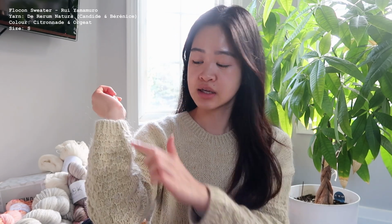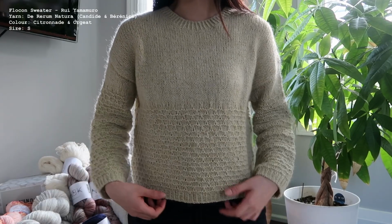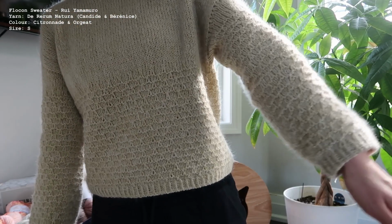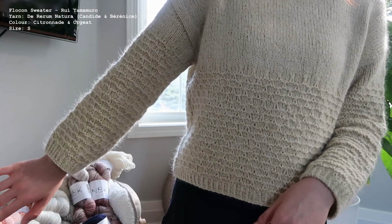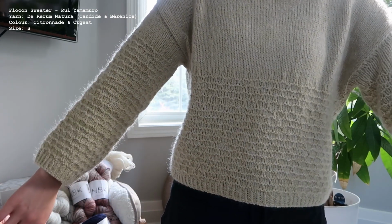This pattern is called Flocon, which means flake, and I wonder if it's because of the stitching that they do here. So I'm gonna sit up to show you guys. So this sweater is relatively cropped, which I think is a really good length for a sweater. And then the sleeves are actually like perfect length, although I feel like I would like it a tiny bit longer. That's a preference thing, I think.